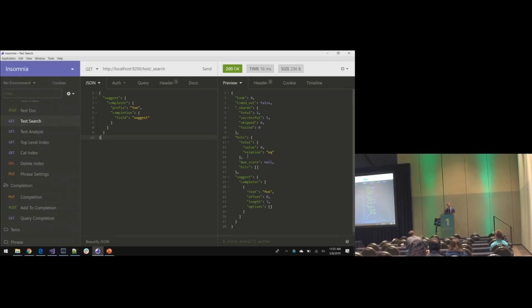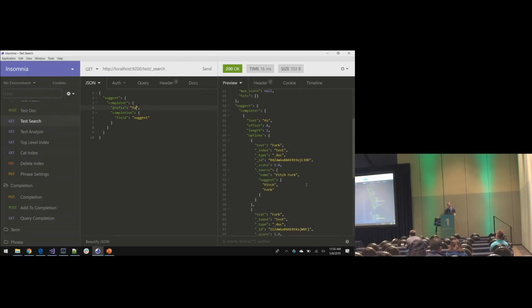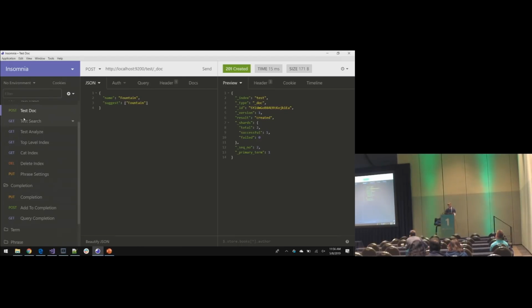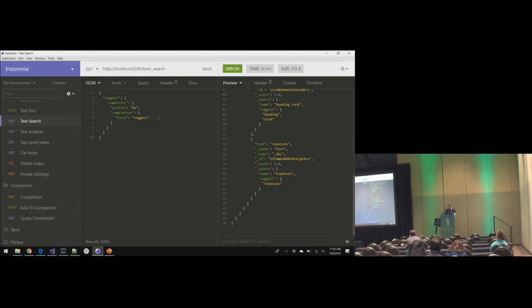So we get nothing back in hits, which is good because we're not searching on anything. In some of the older versions of Elasticsearch, that would get returned by default, and you'd need to specify that you want 0 results. But what we're interested in is down here in the suggest. In the completer, which is what we called it, we're getting back results. So you can see we got back fork and fountain, because that is the data that we specified in here. So we can show those to our users. They get a bit of autocomplete.